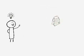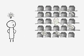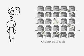But certified products can be few and far between, and this is where you come in. Ask your retailer if they stock ethical goods. Write to brands and ask where they source their products. Write to manufacturers and companies with your sustainability concerns. Tell them you want to invest in a sustainable future.